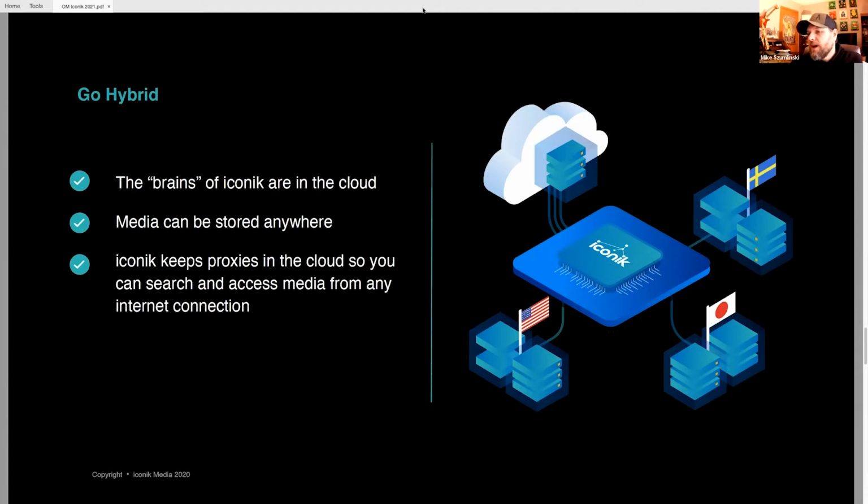So we keep the proxies in the cloud so that they are visible to everyone everywhere, but the actual data can live on-prem on a MatrixStore, or it can live in Object Matrix Cloud, or it could live in a variety of other storages as well, and mix and match and copy and move things to and from any of those storages.